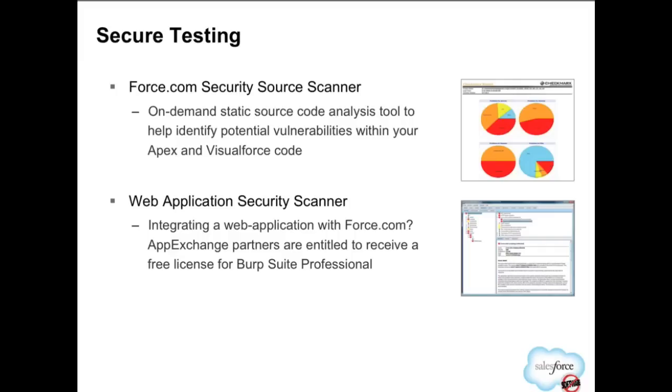For this, Salesforce has partnered with Checkmarx to come up with the first and one of its kind on-demand static source code analysis tool to identify potential vulnerabilities within Apex and Visualforce code. In order to run this solution, you just have to provide your username for the org where the code was developed. And within a few minutes to a few hours, depending on the backlog within the tool, you will be emailed a report to the account associated with the username.